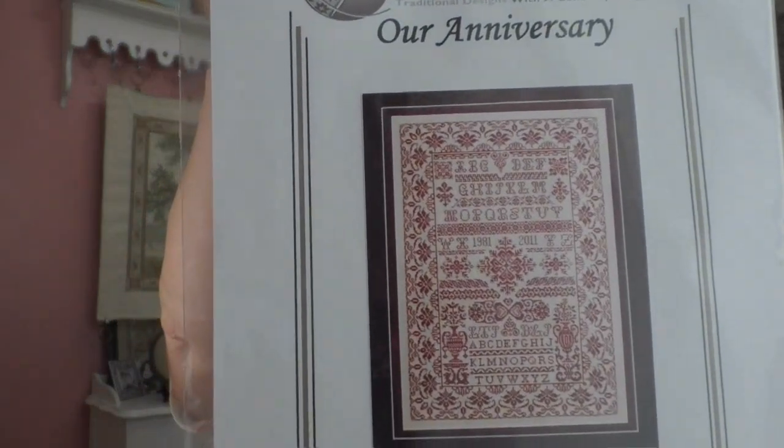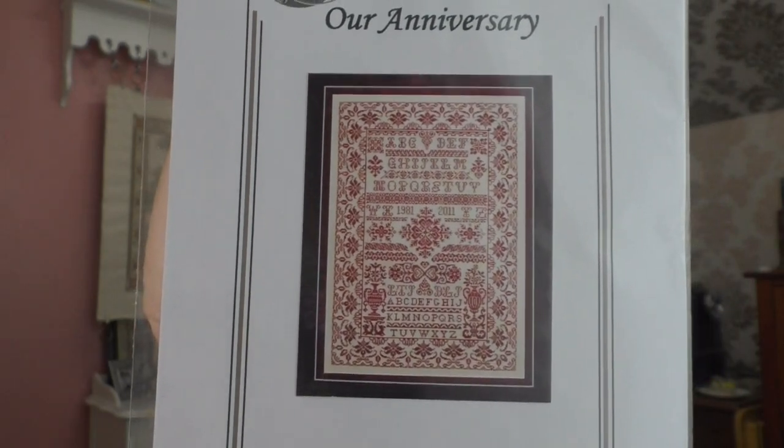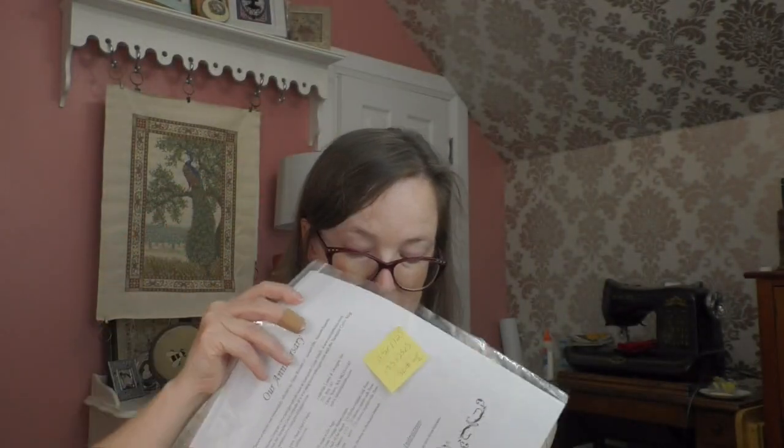And the top pick, which I knew was going to be number one, is the anniversary sampler. We had 6 votes for this as of the last time I tallied. So that is definitely going in the camper when we start. There's the floss, there's the fabric. This is silk by Silks for You. I may swap that out. My prerogative, right?